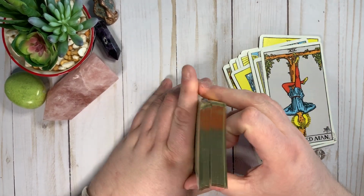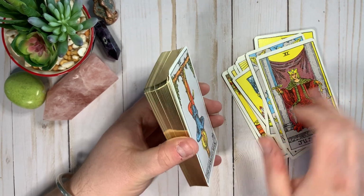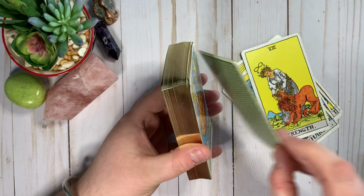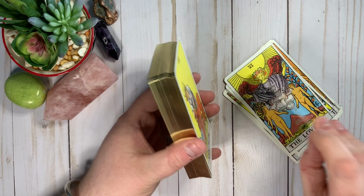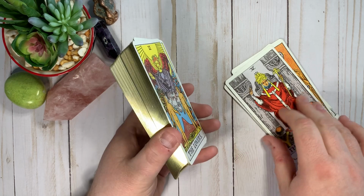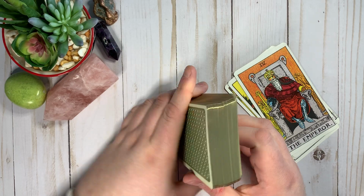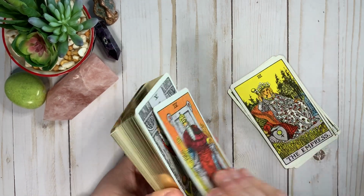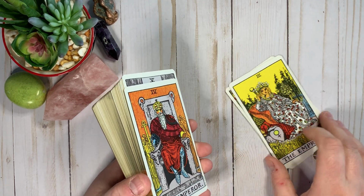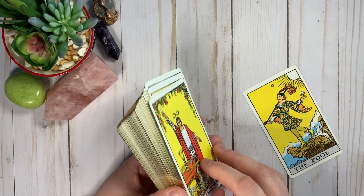I very much appreciate this deck. It was one that I thought maybe I didn't need in my collection, but when I had the opportunity to get it, I wasn't sorry. And now that I actually have it in my hands, wow. If someone's very interested in the RWS, if they're interested in the US Games yellow box, if they're interested in gilded decks, this is a bit of a must-have in my opinion. The Rider Tarot Deluxe, boom, this guy has been out of print since probably the mid-90s, from what I can understand.